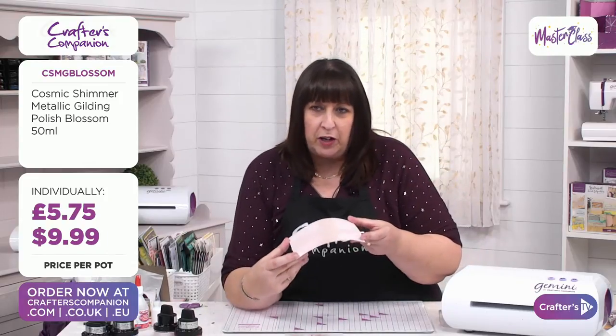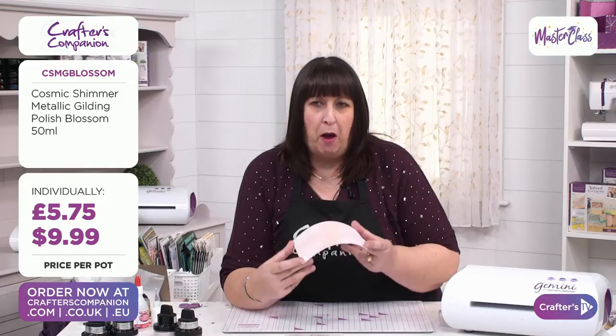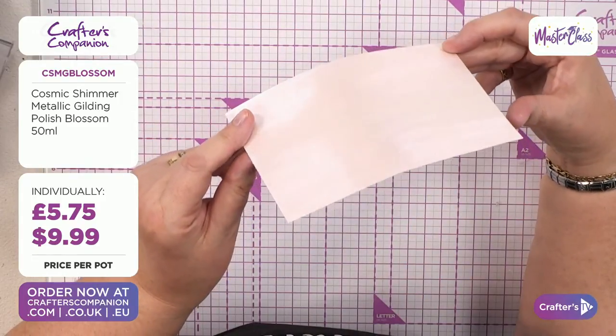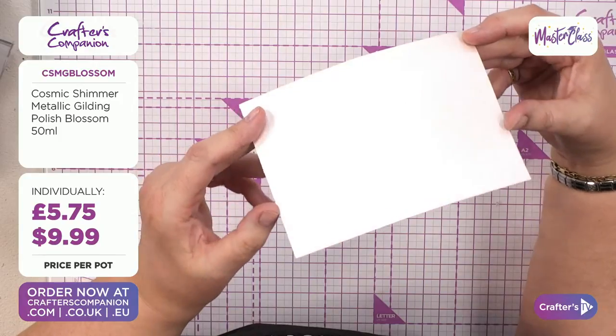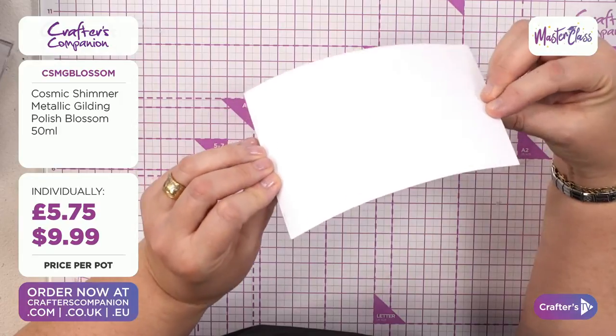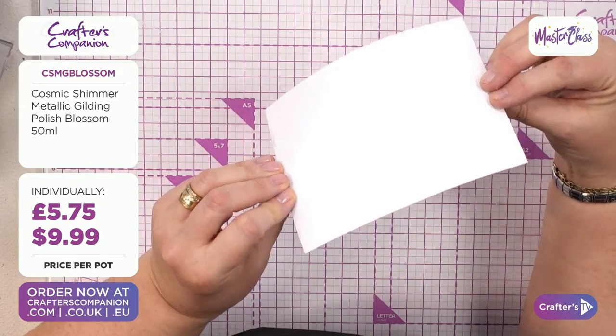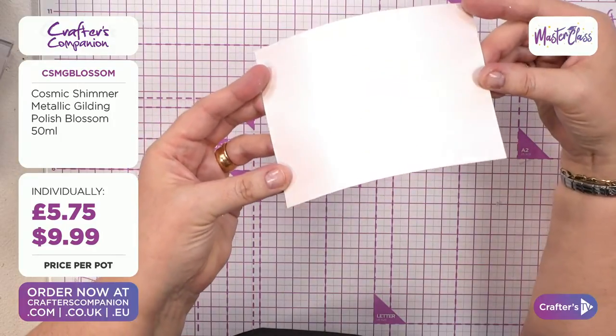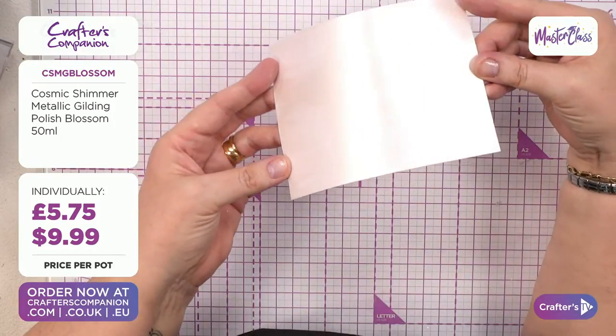But if we actually have a look at this now, you can just look at the shimmer. Whoa! Honestly. It's very, very pale. It's a blush pink colour. But just look at how that was the plain, boring old white side, which hasn't got a hint of shimmer to it. Not even if I twist it into the light. And you've turned it into that gorgeous piece of shimmery metallic cardstock.